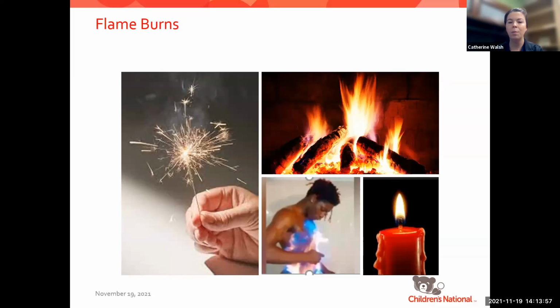We also see a fair number of kids who play with aerosolized cans, matches, lighters, bonfires. It is important to know that flame burns are associated with more burn deaths due to smoke inhalation. However, inhalation really only occurs in a closed space. So most of our flame burns that happen outside at a bonfire, we are not worried about an inhalation injury the same way that we might be for someone who's in a house fire.